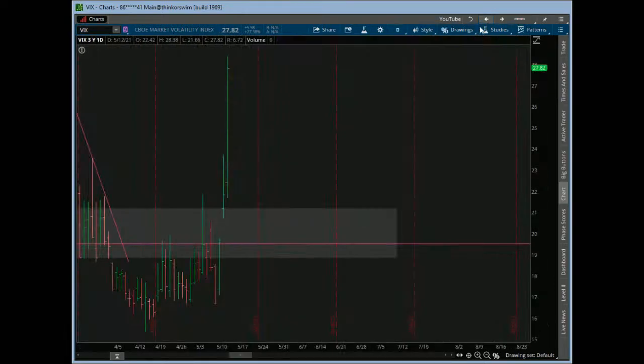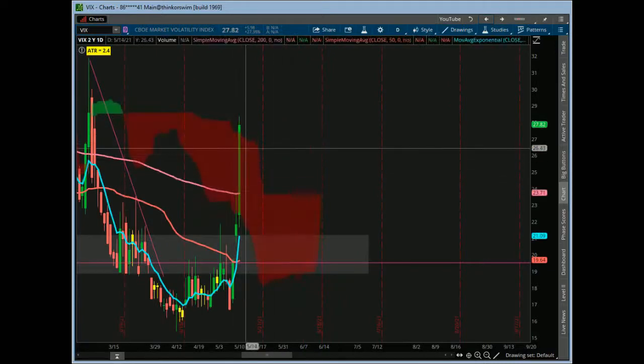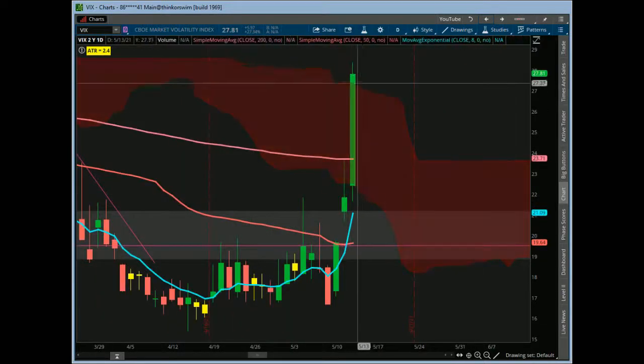Gave some nice viable dips today, but look at that breakout candle today. Woohoo! Welcome back, VIX, right? A lot of times you get a big green candle on the VIX, and then it just pulls back really quickly, but it's still overall not a bullish sign on the market. So a little bit of caution there, and it did get through the daily cloud, so it could chop here for a couple days and then go again.